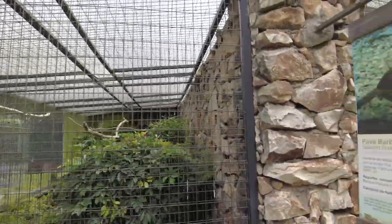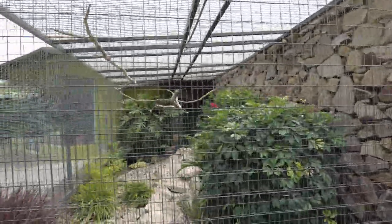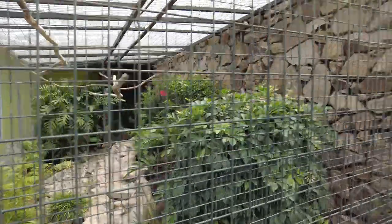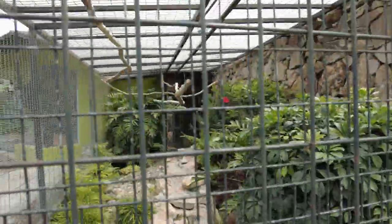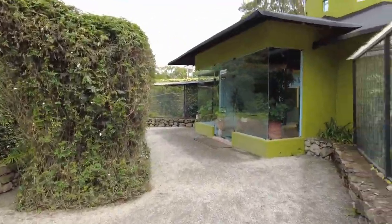And a bearded guan. Oh, that's what we were looking at the beginning. Didn't see the sign here, but this is what we were seeing. The bearded guan. Get a closer look at the bearded guan.